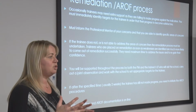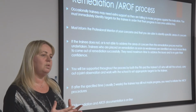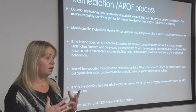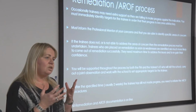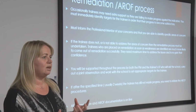For the remediation process, the university tutor will come in. They will most likely do a joint observation with either you or the professional mentor, and then make a decision about whether they agree with you that that trainee is at risk of failure. You then all sit down together with the trainee and have a meeting to discuss 3 targets.